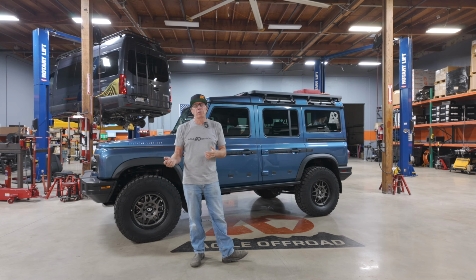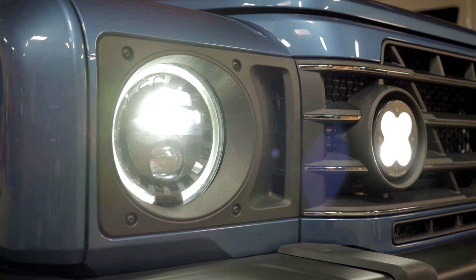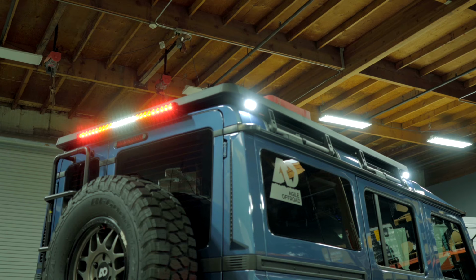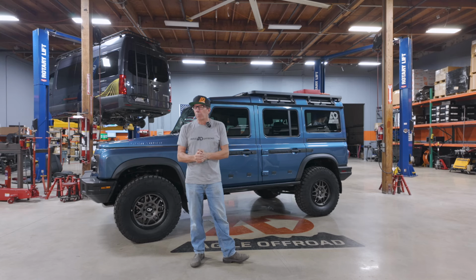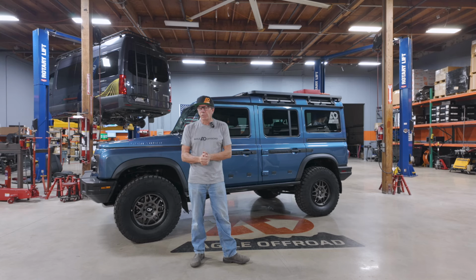Up in the front, we've got Baja Designs auxiliary lights. We're utilizing the XT80R, the R standing for round. That's an extremely capable, high-quality light that they make. They're about 75 watts. This is more of an off-road light. It's a pro light. They're used in motorcycles, trophy trucks, things like that.